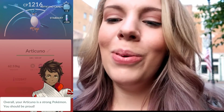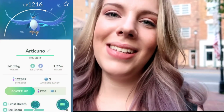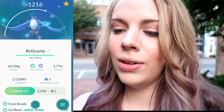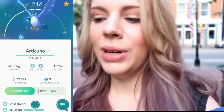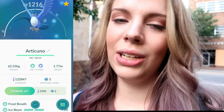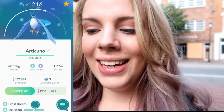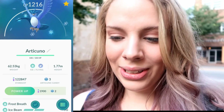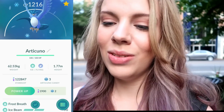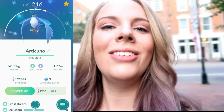Appraise. Strong Pokemon, no! Really bad stats on Articuno. I'm going to keep it though, just because it's my first ever research breakthrough Articuno. Definitely worth it for those AR pictures. It's not the best location to get AR pictures, but any AR picture of a legendary is really cool in my opinion. And I did need the candies too. We have 3 Articuno candies now. I used them all up on my good Articuno that I caught last summer. So there we have it, guys, my first ever research breakthrough Articuno.